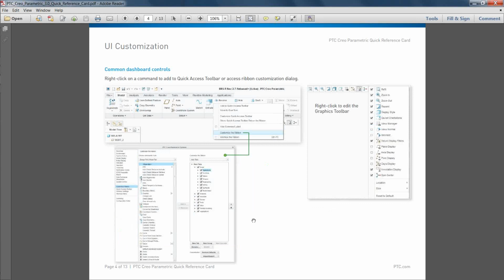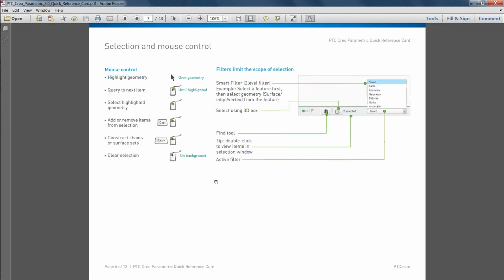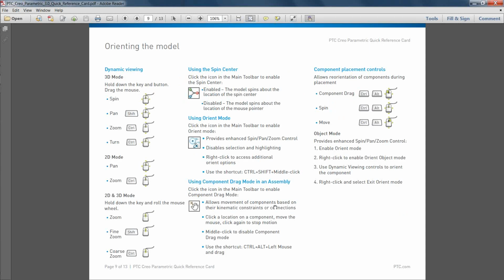Okay. Here, if you've never customized your window interface before, here's the time to learn it. You really can get a lot out of it. And I'll show you the command search or the command locator. Again, it's so important to know where that is. It talks about mouse stuff. There's a bunch of keyboard shortcuts, Control-G, Control-A. Those are ones that you probably already knew about, but there's more of them. A bunch of the common icons. These are the ones that we find in the feature dashboard, but what do they mean? As well as spin, pan, zoom. How do I get to what? When I hold down the shift and the control and so on, what's the behavior there?